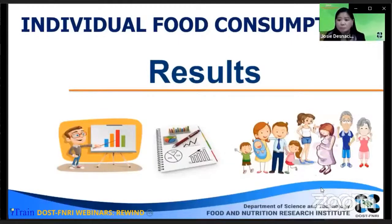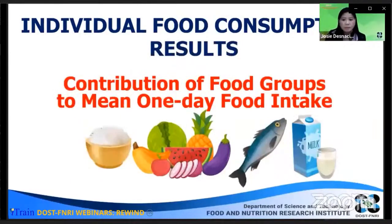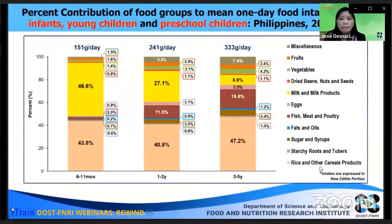And now, let's proceed to the results of the individual food consumption survey of the 2018 to 2019 ENNS. First, I'm going to present the contribution of each major food group to the total mean one-day food intake across population groups. So looking at the intakes of infants 6 to 11 months, young children 1 to 2 years old, and preschool children 3 to 5 years old.